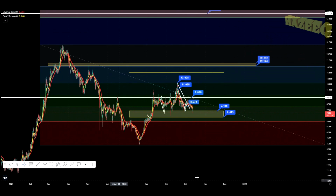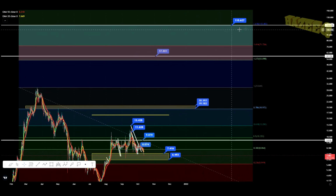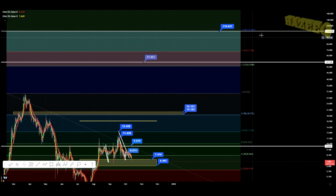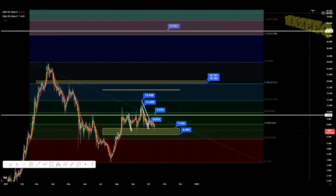But this is what we're looking at. And coming to the 1.618, which is $110, this is what I'm looking at by the end of the bull market. Obviously, we may not get there. We may only get to the 1.414, or we may even only get to the 1.272 at $53, and the 1.414 being at $71. We may only get to those, but technically speaking, from a TA standpoint, this is your impulsive wave. Now, if we get there or not, that's not for me to decide, unfortunately. So yeah, let's jump into some technical indicators.